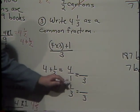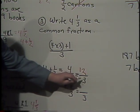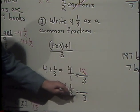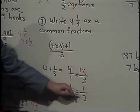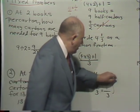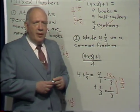1 times 3 is 3. 1 goes into 3 3 times. 3 times 4 is 12. You see where the 12 is coming from? 3 times 4 is 12. 3 goes into 3 once. 1 times 1 is 1. So there's 12 thirds and 1 more third. You see in the language of fractions what's happening here? 12 thirds plus 1/3 is what? 13 thirds. Add the numerator and keep the common denominator.